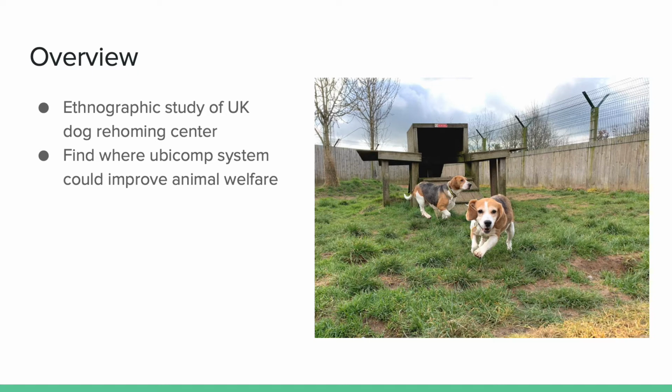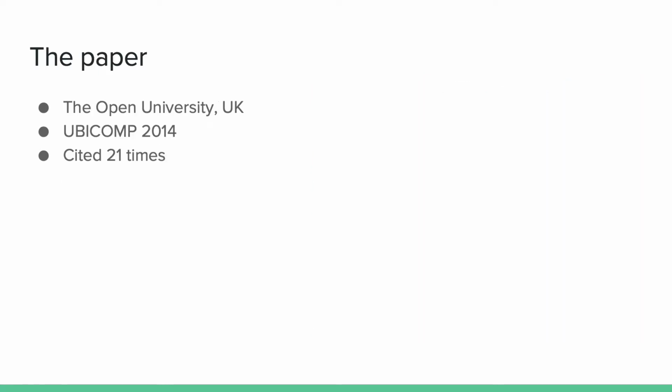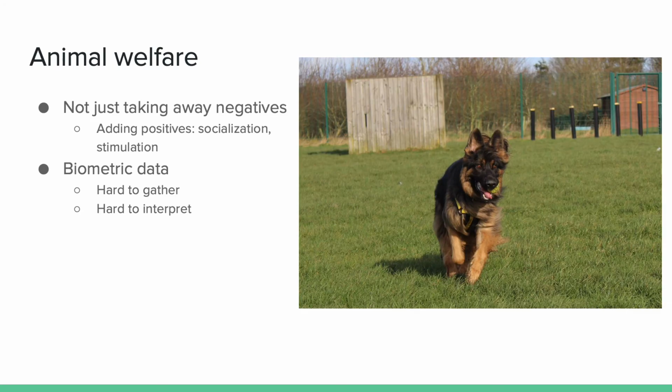They're not proposing a specific system or specific technologies, but they're theorizing how such a system could help in an animal welfare situation. The paper was done by researchers at the Open University in the UK. It was presented at Ubicomp 2014 and has been cited 21 times. The paper starts with a discussion about animal welfare and some of its challenges.